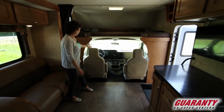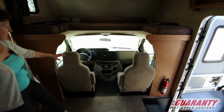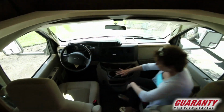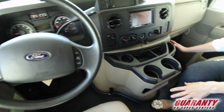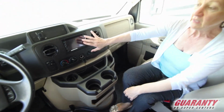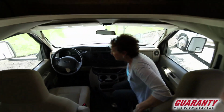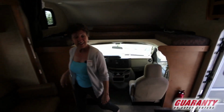extravaganza. We've got a great cab here for the driver and passenger. Very comfortable seating, and if you need more knee room to come through here, this does remove from the doghouse. You've got your navigation, your radio, and the 450 Ford Triton engine.